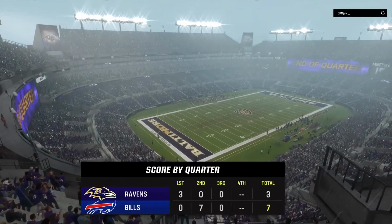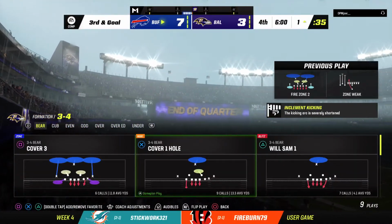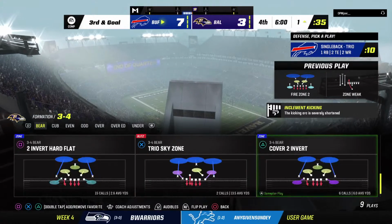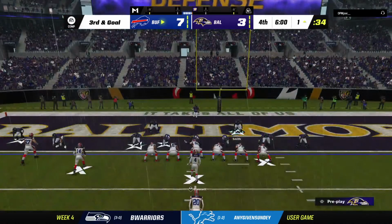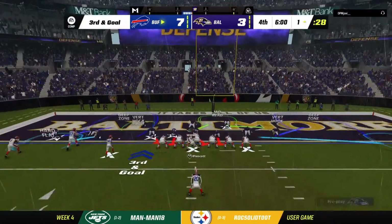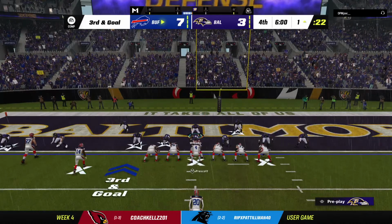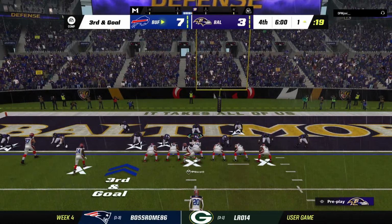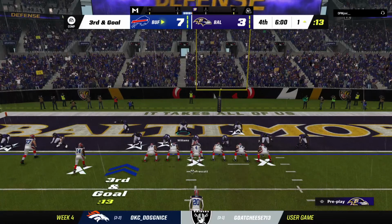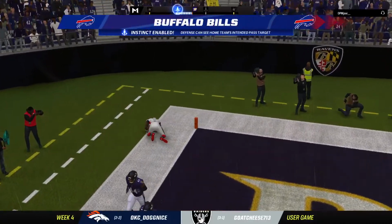So they'll get a little extra time to come up with their 3rd down play as we've played 3 quarters. Now Prescott. That's caught by Brown for a Bills touchdown.